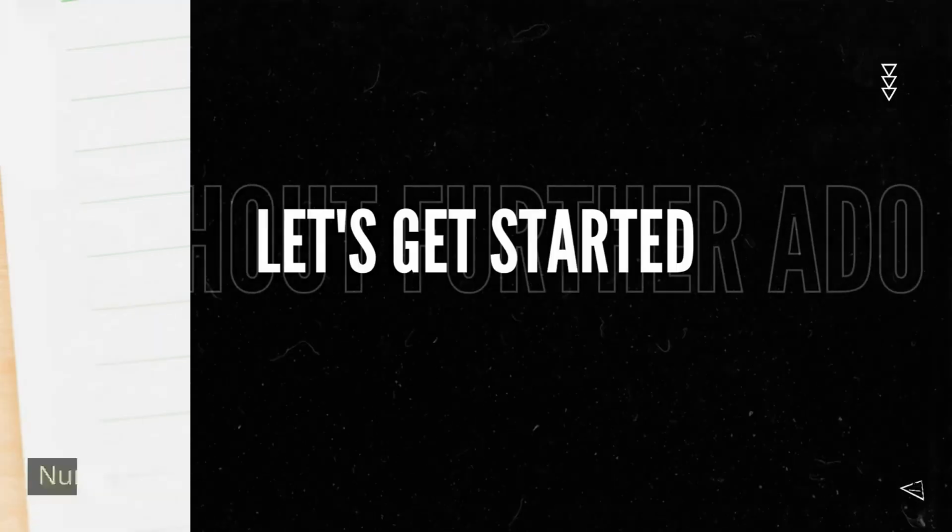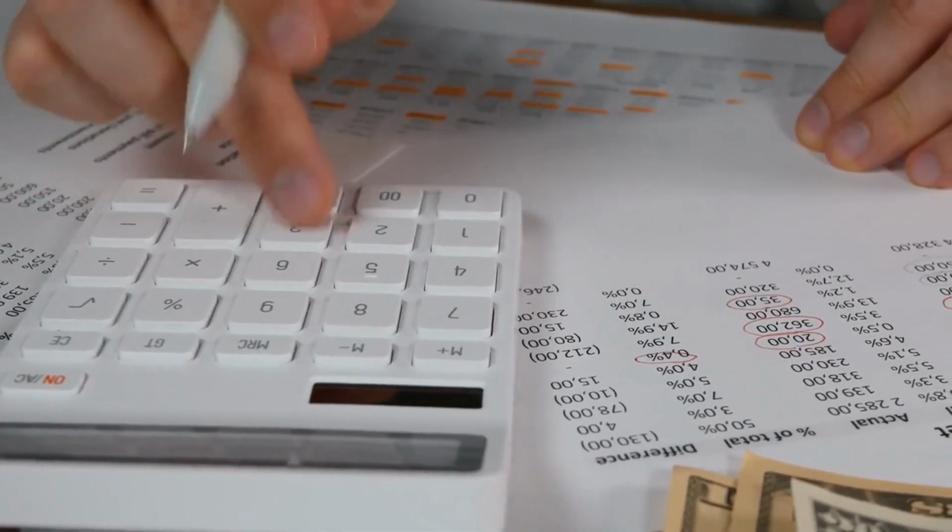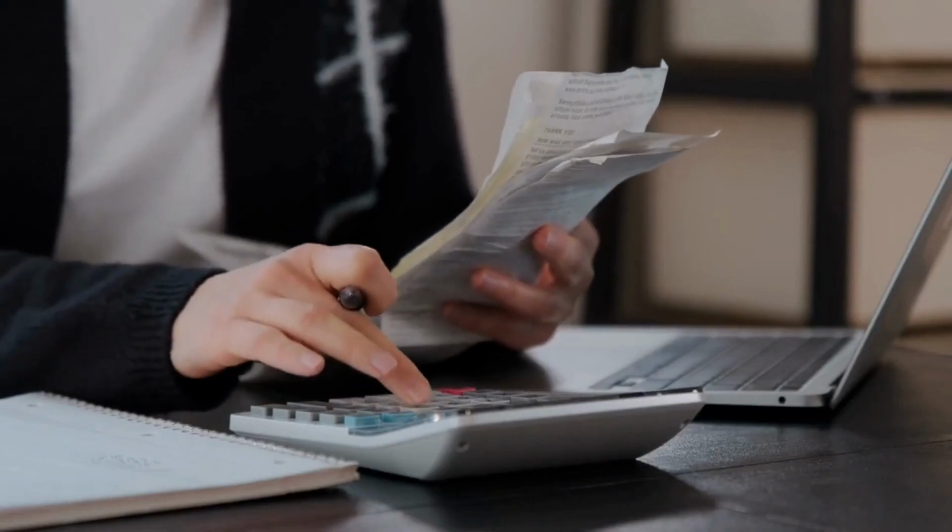So let's start. Number 1. Create a budget and stick to it. Creating a budget is an important financial step that can help you get your finances in order and track how much money comes in and out of your bank account every month.